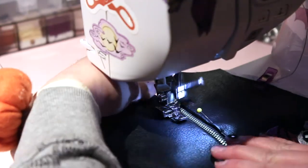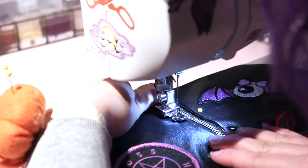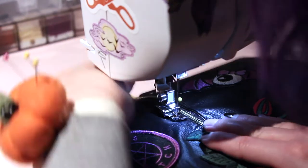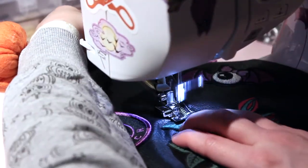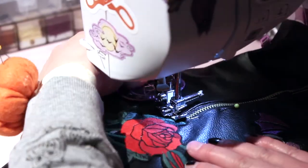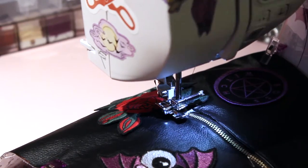And of course, my least favorite part of any project, the zipper. This was actually not as hard as it normally is, just because I'm not trying to hide the zipper as much. So I didn't really hate this method compared to the other ones, but it definitely wasn't the most fun anyway, just because the zippers, ugh.